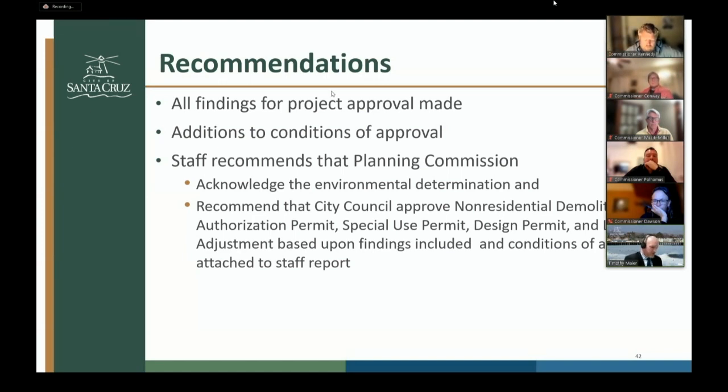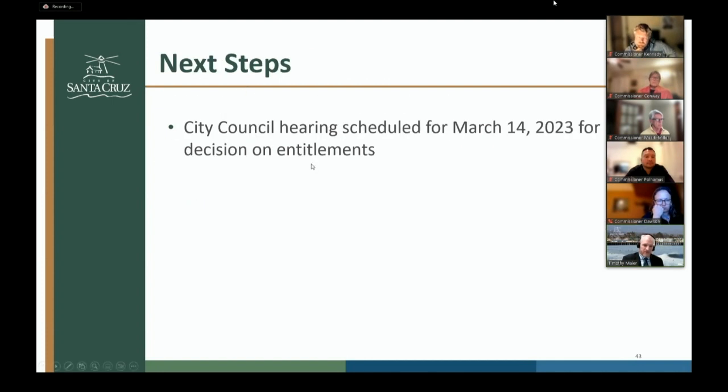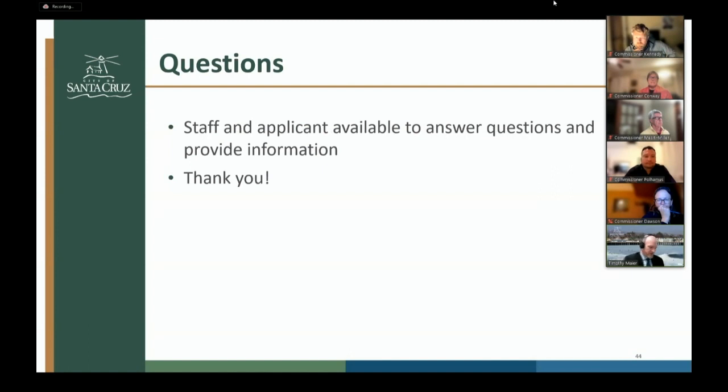Okay, great, thank you. As I mentioned earlier, staff have made the findings to support the proposed project, and some additional conditions of approval have been raised as possible items of consideration. Staff recommends that the Planning Commission acknowledge the environmental determination, and additionally recommends that the Commission recommend to the City Council approval of the non-residential demolition authorization permit, use permit, design permit, and lot line adjustment based on the findings included and conditions of approval attached to the staff report, with the corrections and additions as will be later presented. In terms of next steps, a City Council hearing is tentatively scheduled for March 14th of 2023, at which time the City Council may render a final decision regarding the project entitlements. Staff and the applicant are available to answer questions. Thank you very much for your time. This concludes staff's presentation.